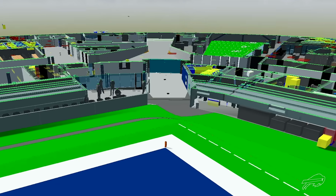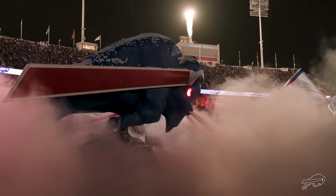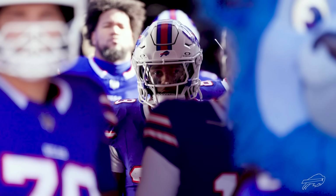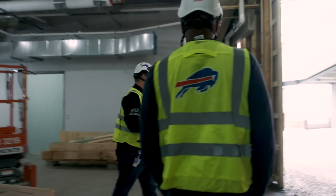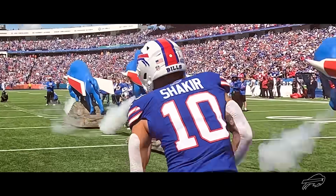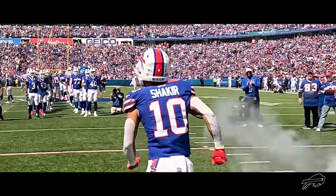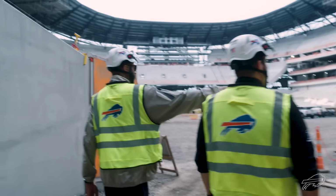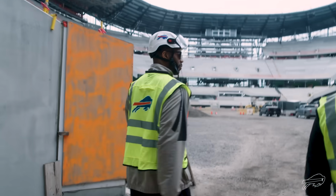This area will be where the team comes out for pregame. The standing buffalo, the player intros, all that will happen here. So they'll take that same route we just walked down this tunnel, come out here, and this is where the players will get introduced pregame. So this is basically the view the players will see and what they'll run into. Man, you got fans right here. That's gonna be exciting for them.